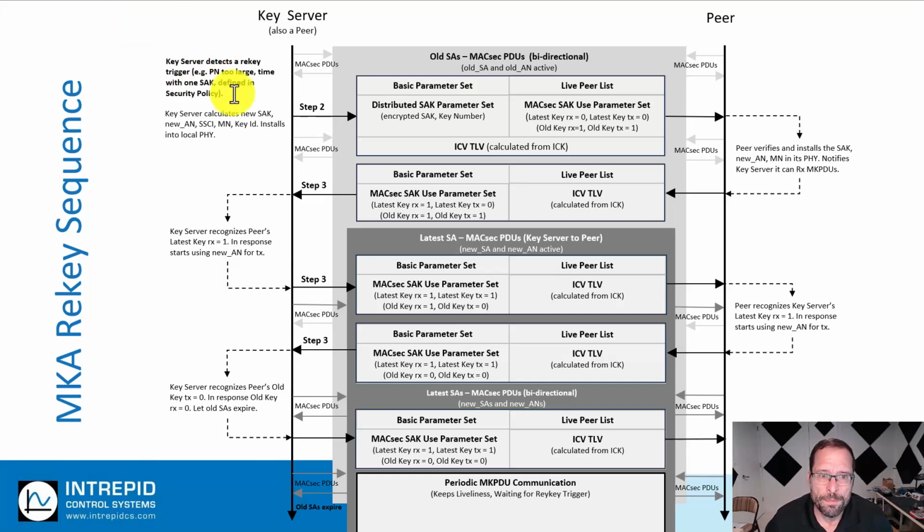The key servers are responsible for recognizing when a rekey event must occur. The one important thing that should never happen is the packet number should never roll over. Additionally, there might be time-based parameters or other triggers based on the security policy. First thing that happens is the key server recognizes a rekey needs to happen.